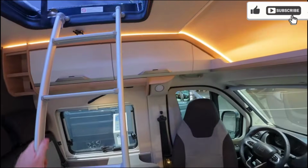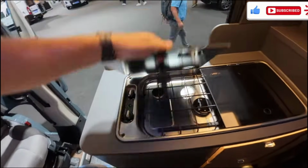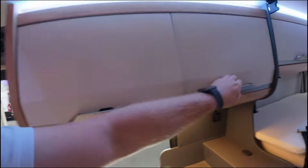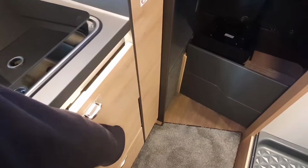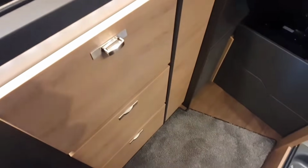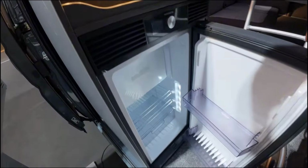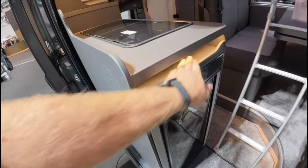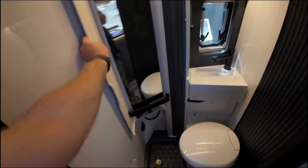Moving into the kitchen area, the layout is compact but very functional. You get a 2-burner cooker combined with a sink, which is exactly what most travelers actually use day to day. It's enough for proper meals without wasting space. There's also a 70-liter compressor refrigerator, which cools efficiently even in hot weather and doesn't rely on gas like older absorption fridges.